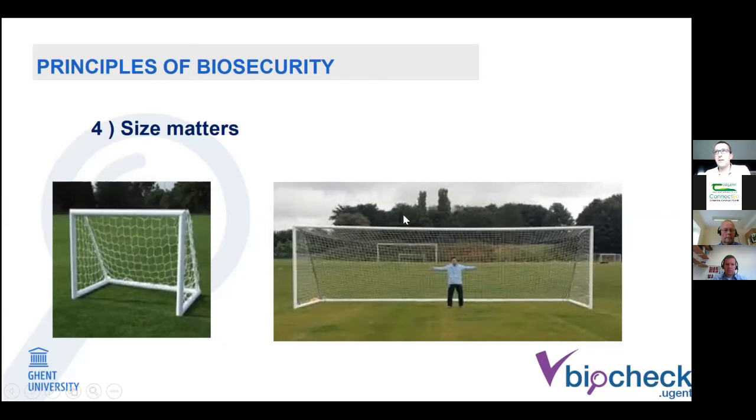Because big farms have more contacts. You have more frequently transport trucks coming in with feed or with animals. You have more frequently professional visitors, such as the veterinarian or other advisors, come into your farm. And secondly, once a pathogen gets in, there are just more animals present that will allow an internal spread, an internal buildup of infection pressure within your farm.